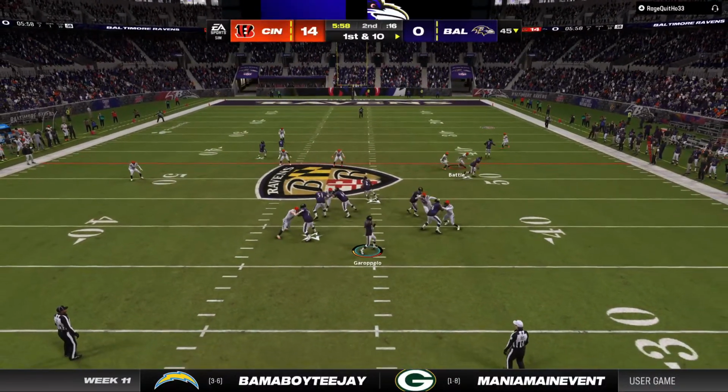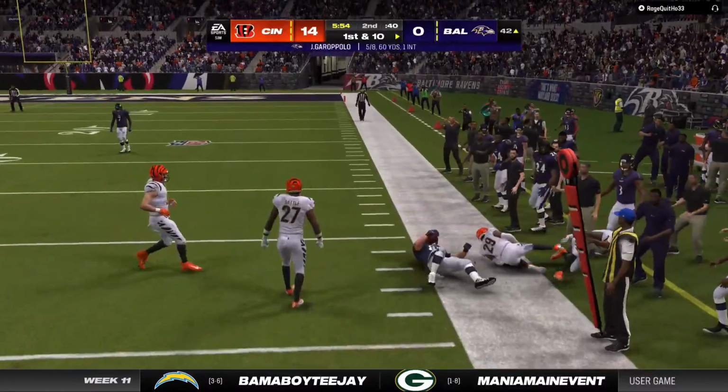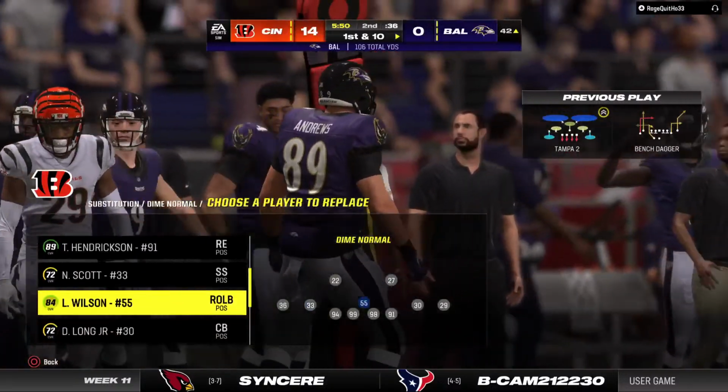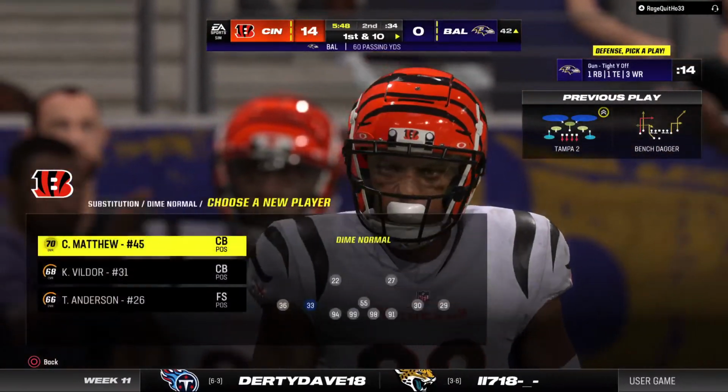Here's Garoppolo on first and 10. Able to locate Andrews here on the out route. And they're well past midfield, just a yard or two shy of the 40. Another nice gain, 13 yards that time, and another first down.